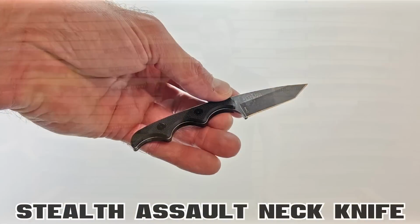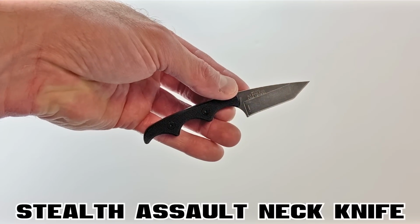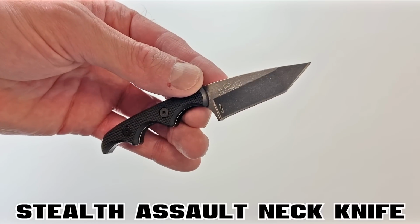The blade itself is made from a 3CR13 stainless steel, which is definitely not my favorite steel, but I do like the fact that it is corrosion resistant. And this one actually has this really nice stonewash finish to it. I love the fact that that gives it kind of a stealthy, sleek look. I think that's so cool.